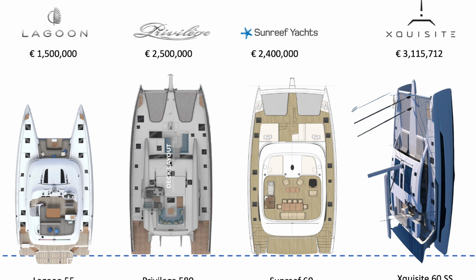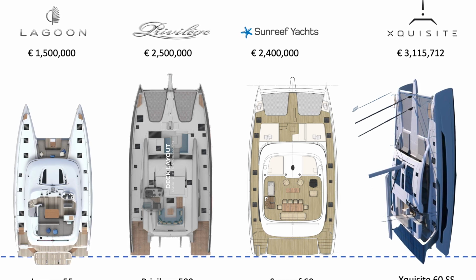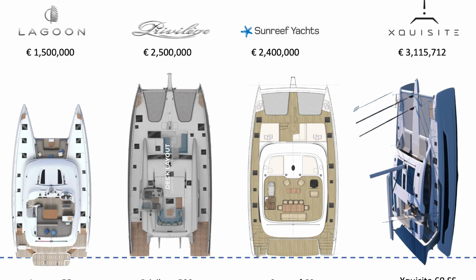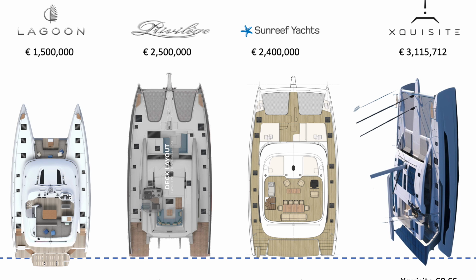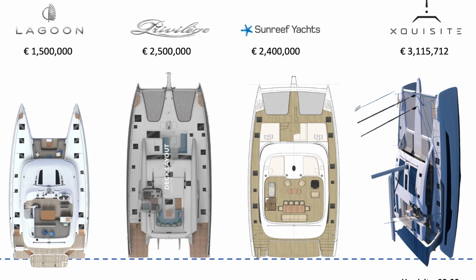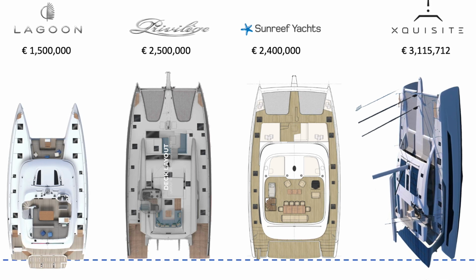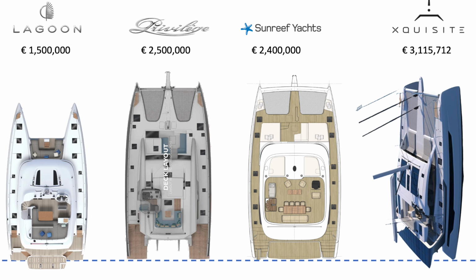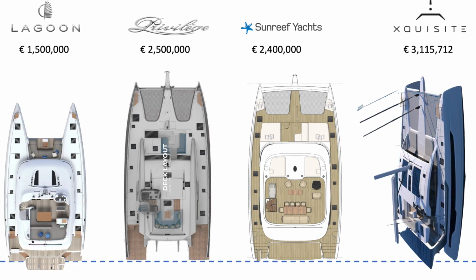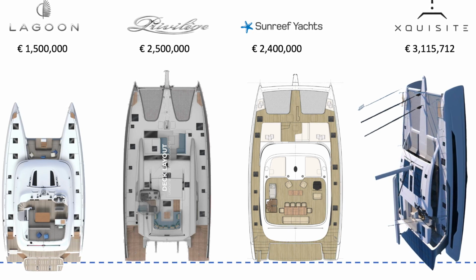Looking at the cabin tops here, you can see the Lagoon with that beautiful, expansive fly bridge. The Privilege 580 has a fabulous fly lounge with what I far prefer, that mid-helm, so that you can talk both to the folks on the fly lounge as well as the folks in the cockpit and even in the saloon. Sunreef 60, very similar to the Lagoon 55, has a football field-sized fly bridge, full fly bridge, so you are isolated.